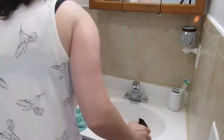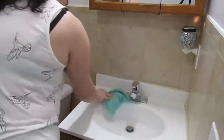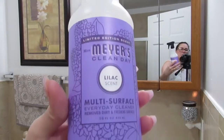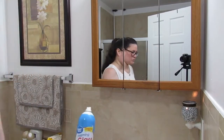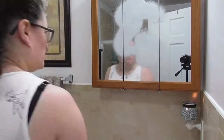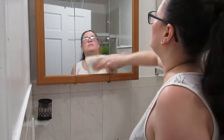So in the bathroom, the only thing I do in the morning, I just go in there, wipe the sink, and if the mirrors are dirty, I just clean them. Really, that's about it that I do in the morning in the bathroom, and just put things away where they belong. And I like to use the Mrs. Meyer's lilac scent. I like that smell, especially for summer. But the one that I like is the peony scent. That's my all-time favorite. So yeah.